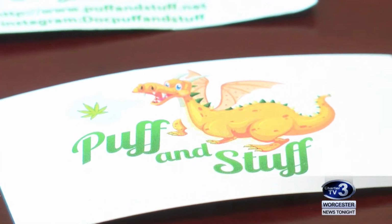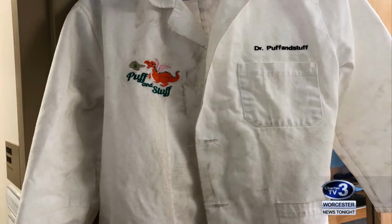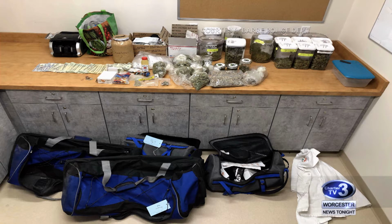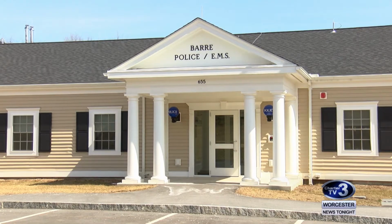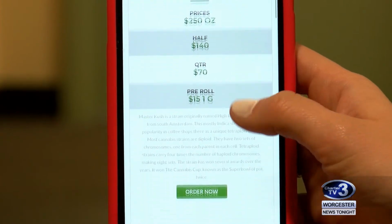In addition to his cards and an embroidered lab coat, they found about 6 pounds of marijuana, several ounces of mushrooms, and packing materials in his car. "This is approximately 6 pounds with an estimated street value of $22,000 and clearly above any personal use limit." Hodges is facing drug possession and possession with intent to distribute charges, and police are still looking into his online store. "So now we're looking into the legality of having a website and giving marijuana as a gift and in exchange for purchase of a non-marijuana product."